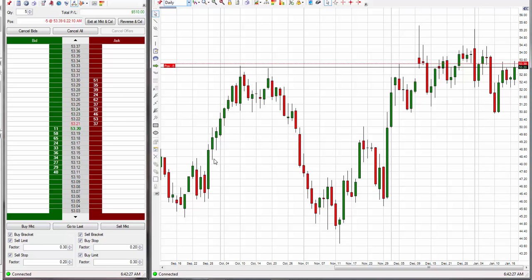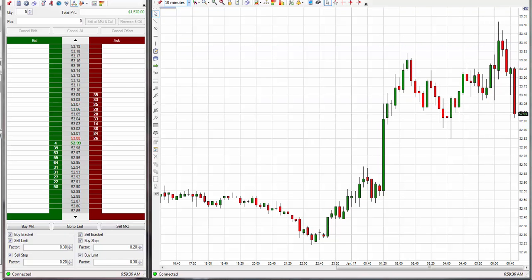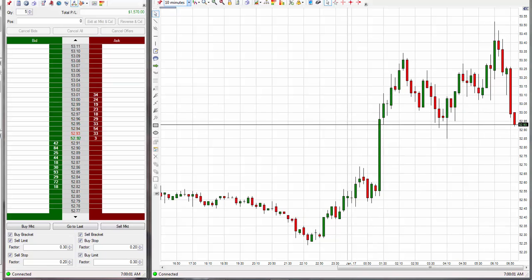Anyway, when it hits the exit, I'll come back. Okay, it's almost to the exit here. Okay, so I am out for that 40 tick trade, and I'm going to call it a day here. I could continue to trade if I wanted to, but basically what should happen is it's just going to continue to go down.